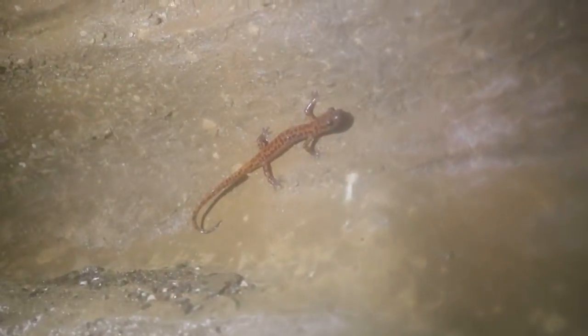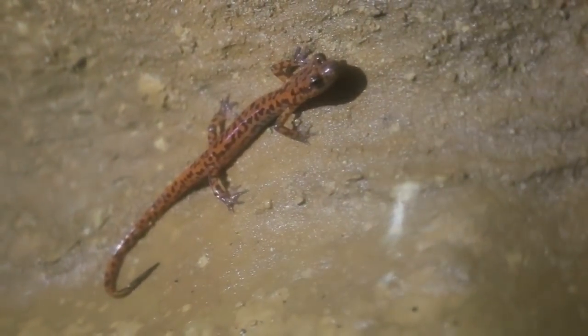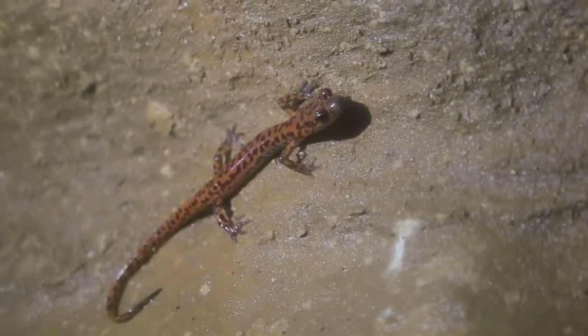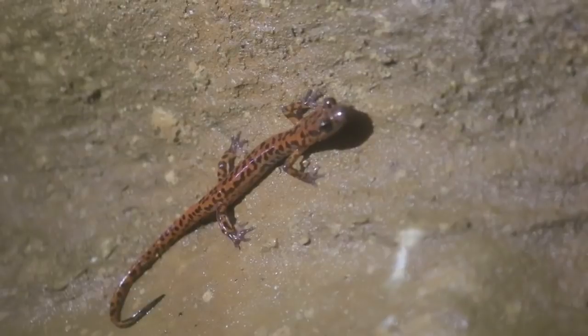No way! Zoom in on it. Look at it, guys. We got a cave salamander. Wow. These are one of the brightest salamanders you can find. They're orange, with black spots, in the same family as the salamanders from earlier. We might have to bring this one outside the cave so we can get a closer look at it before we release it.